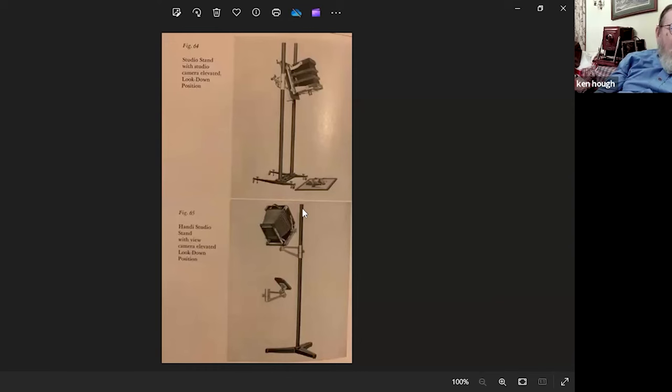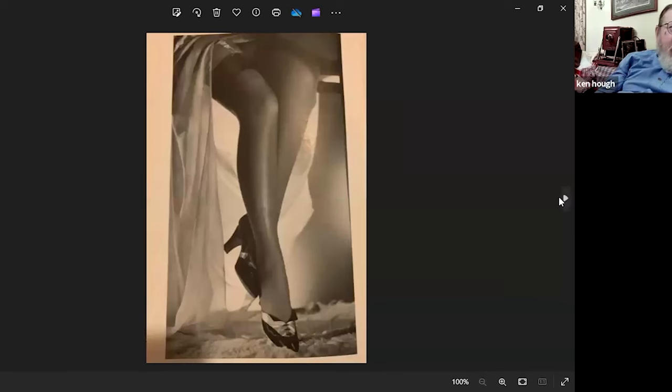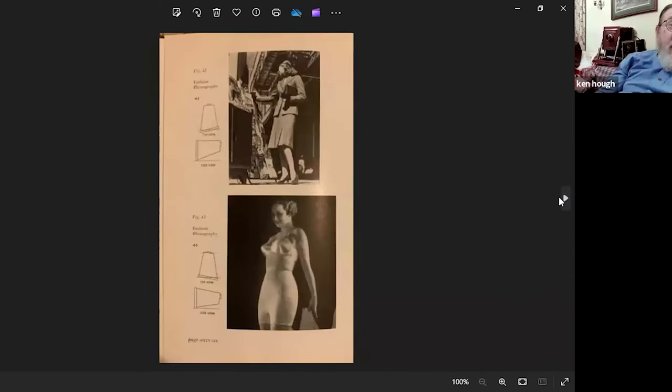This is what's called a Deardorff monopost, and it's not counterweighted. So if you loosen this up, you better have your hand on it because it'll drop on you. But it's a nice stand. It's called a handy stand. Up, oh, here's the risque picture. I warned you. There's more risque. Yes, sirree. Foundation wear.